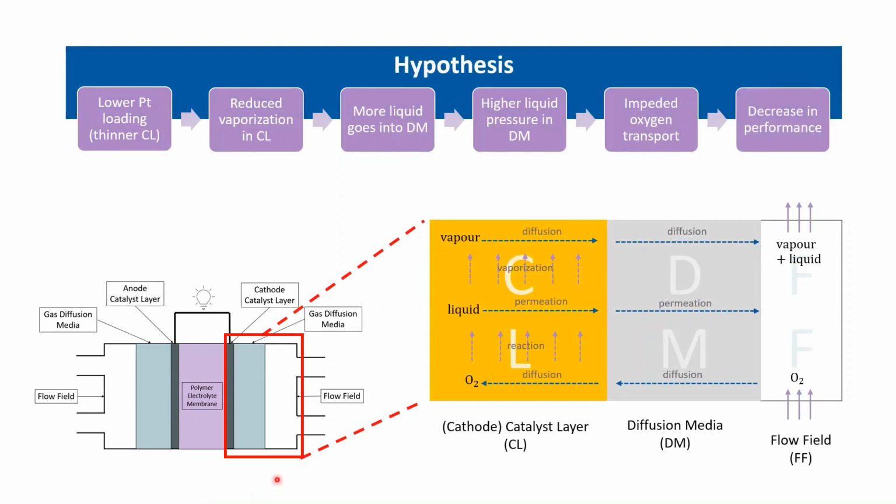But first, taking a closer look at the cathode side, we have oxygen coming in and the reaction taking place at the catalyst layer, which produces water in the form of liquid water, or it could be vaporized into water vapor. Finally, both species will need to be removed from the cell, which leads us to our hypothesis. At lower catalyst loading, we have reduced vaporization, which means more liquid water goes through the diffusion media, resulting in higher liquid pressure. This impedes the oxygen transport in the layer, so less oxygen goes through to react, consequently decreasing the performance. This highlights the importance of water balance in fuel cell performance.